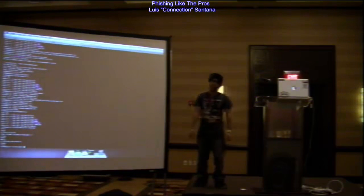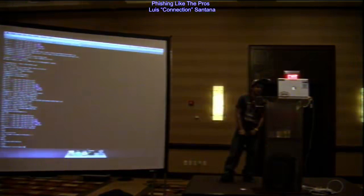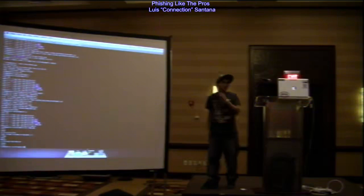No emailing people stuff. It just makes it a lot easier. So I made it a simple PHP include. Include the files anywhere in your phishing page, and then bam, you start tracking your links.